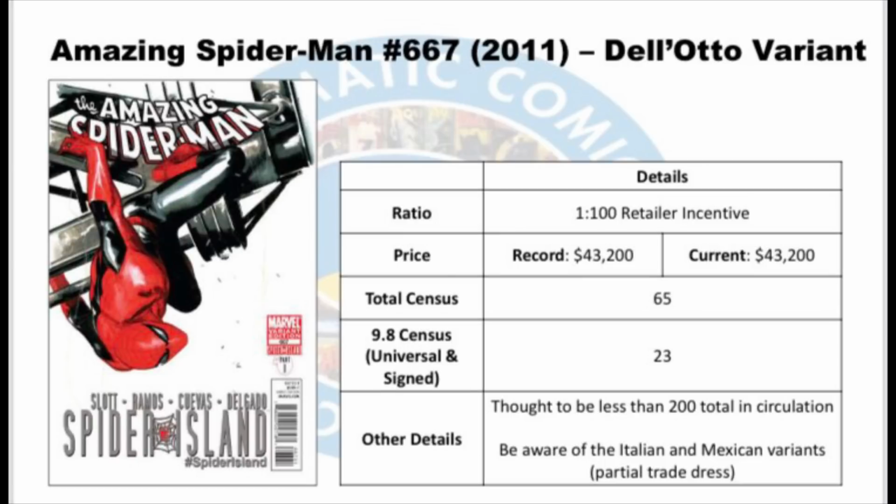Total census, just 65, so there are a couple more than that in X-Men 510. And 23 9/8. This one is extremely rare. There are thought to be less than 200 total copies in circulation.